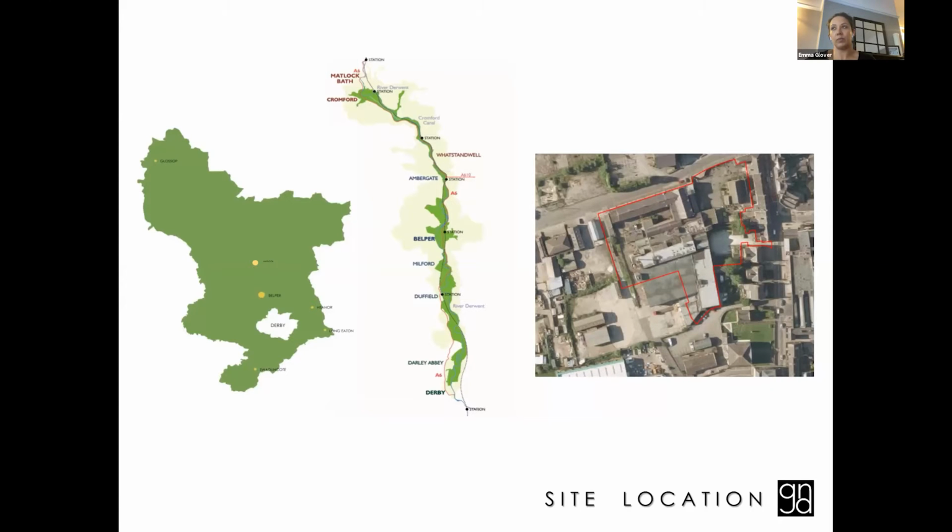When we came to look at the site, there were already some derelict warehouse buildings, and then along Derwent Street there was the former THORNTON'S factory.